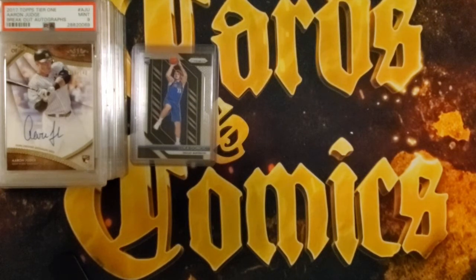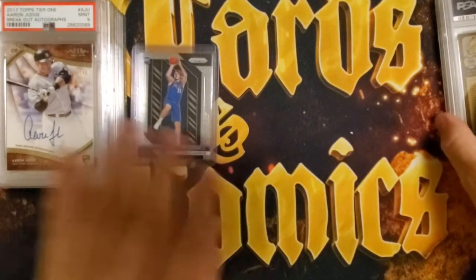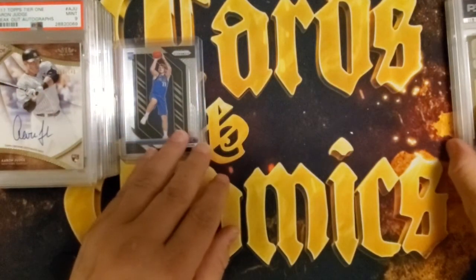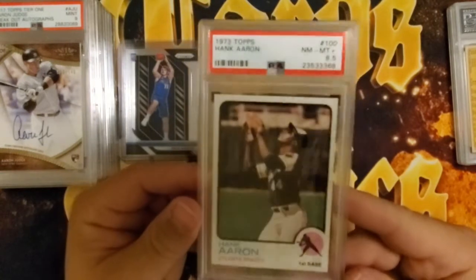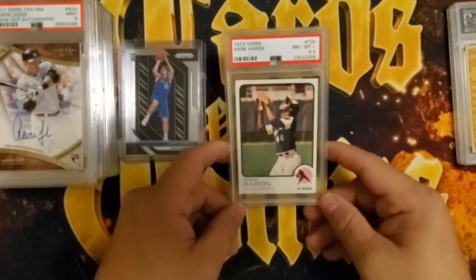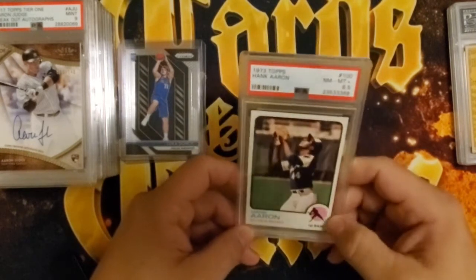All right, so first package. So these are all going to be fun. And again, this is exactly what I would buy if I was at a card show that had great vintage cards. We'll start with a 73 Hank Aaron 8.5. We'll start out with a really cool card right off the bat. And this card is really well centered. It's not perfect, but it's pretty nice.